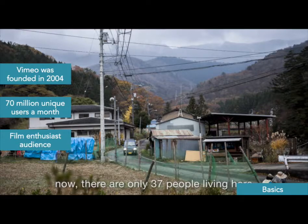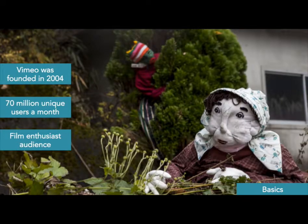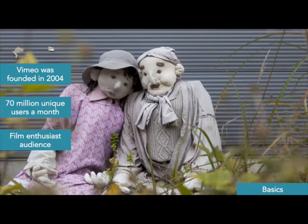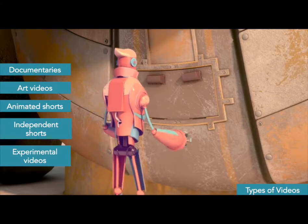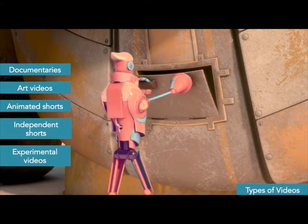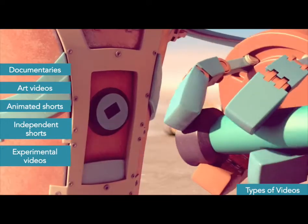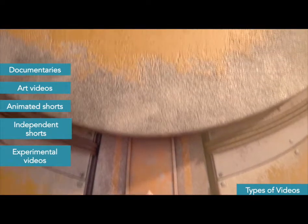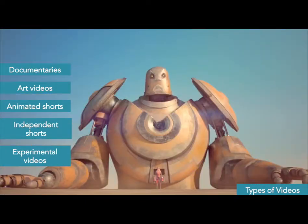And a lot of these people use this platform because they get constructive criticism, peer feedback, and engagement from other professionals in the filmmaking industry. So the kind of videos that you'll find on Vimeo are documentaries, art videos, animated shorts, independent shorts, and we're talking about videos that people are submitting to various serious contests, and a lot of them actually do win the contests. So these are some pretty professional videos here, as you can see from the one behind us right now. That's a lot of work that went into this video.